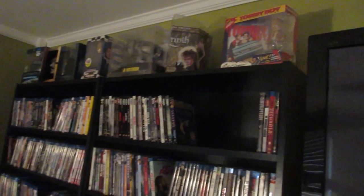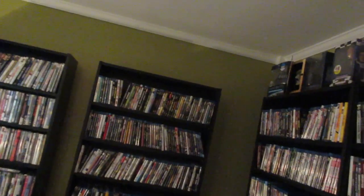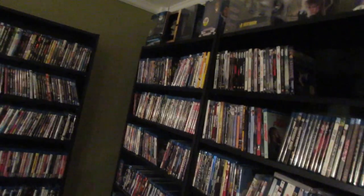Check out those old Van sneakers. Love the heck out of those slip-ons. But here's some of the collection right here. I've got some different box sets up top. I still have a bunch of box sets and DVDs in boxes that I have to take out, but I don't have the room. I'm trying to cut down the collection.